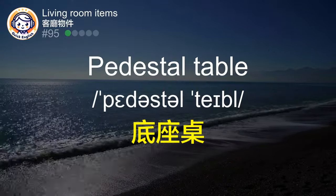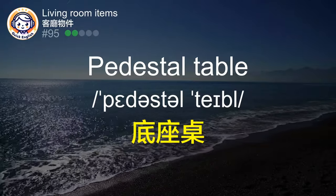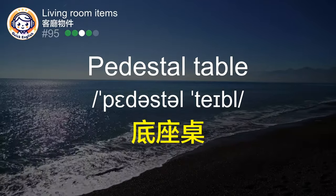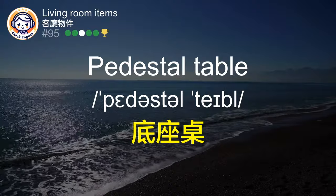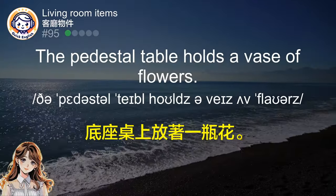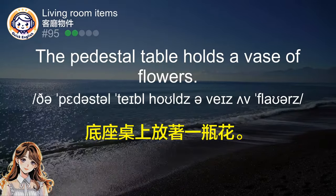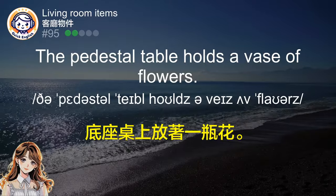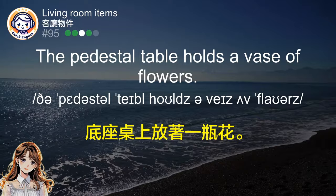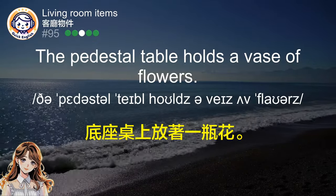Pedestal table. The pedestal table holds a vase of flowers.